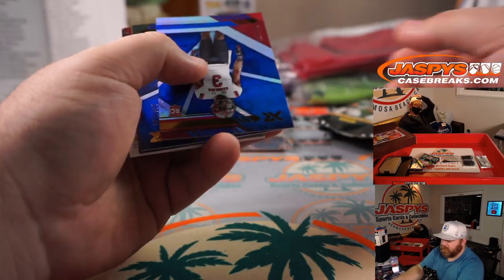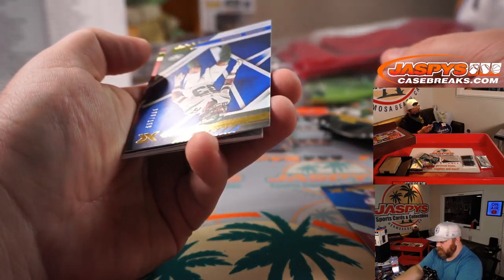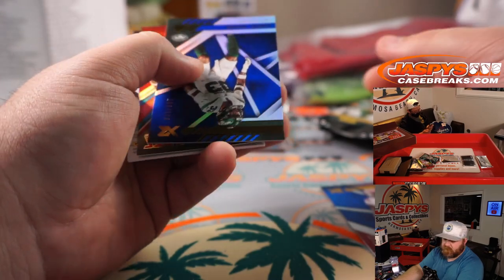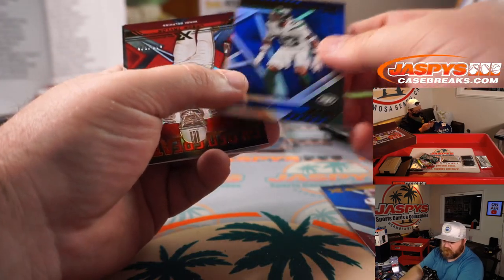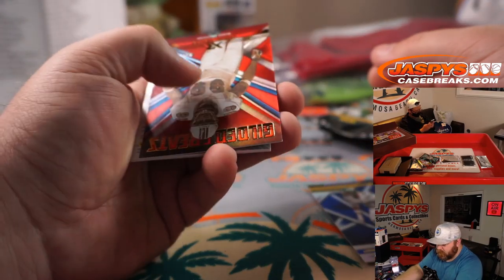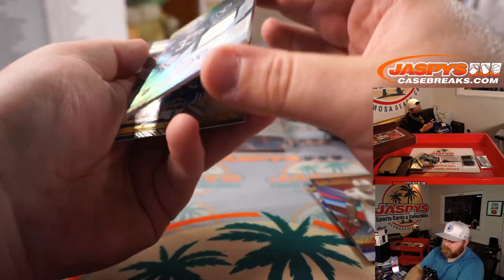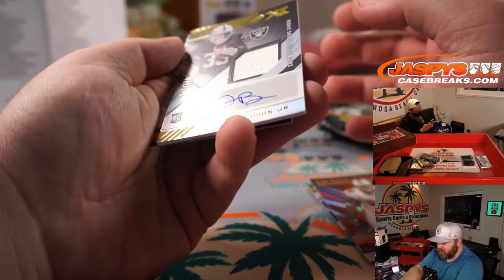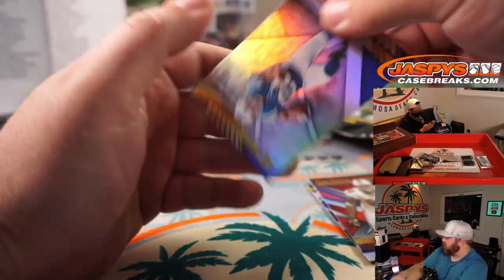Javon Kinlaw to 199 for the 49ers. And Jamal Adams to 199 for the Jets. That's Clayton Neches. The Javon Kinlaw goes to the 49ers and Michael Hughes. Jason Taylor to 149 for the Dolphins. Chris Coe, and Jersey and Otto, Lynn Bowden Jr. to 199 for the Raiders. Mark Schunau.